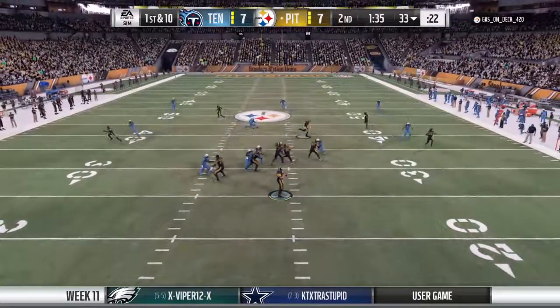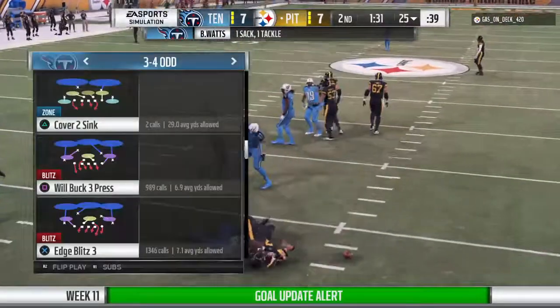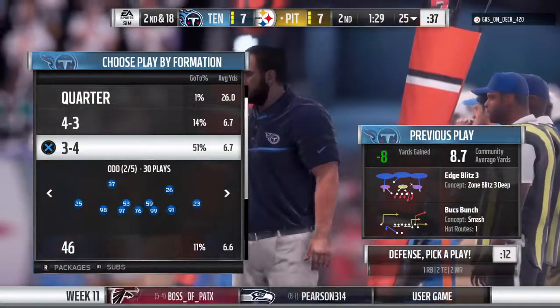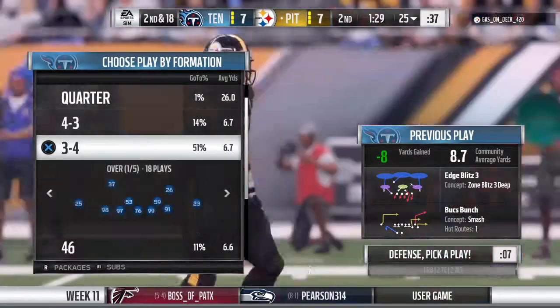After the interception, here's Roethlisberger. Pressure comes, and the Titans able to bring him down. And there they bring pressure from the inside, and they get home. Yeah, hard to block everyone, isn't it? And on this play, someone did not get blocked. He's the one who got home.